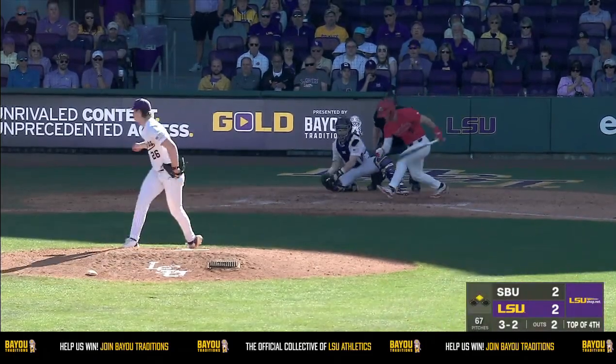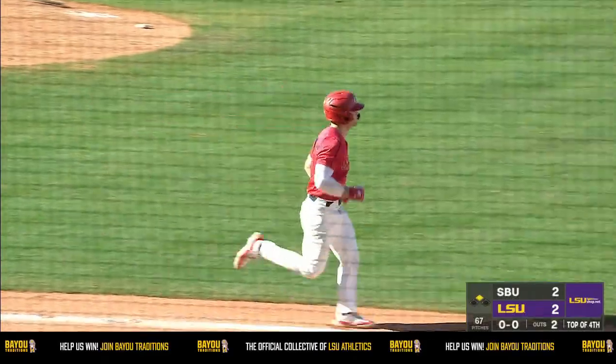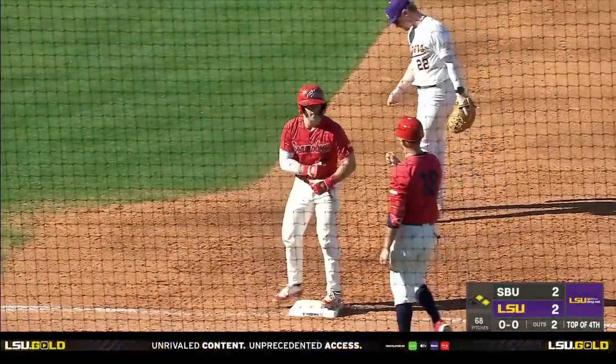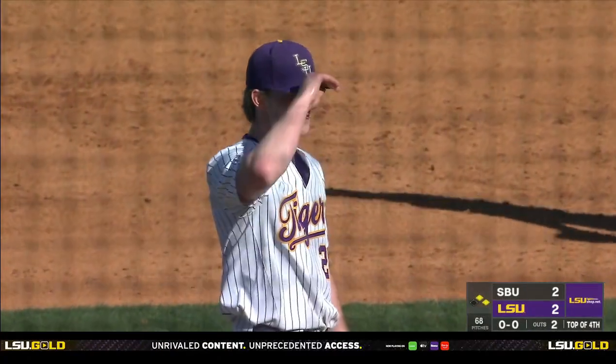Payoff pitch from Thatcher Hurd. Missed outside. Ball 4. Second walk given up. Extends the inning here with 2 down. And gets the Seawolves back to the top of the order.